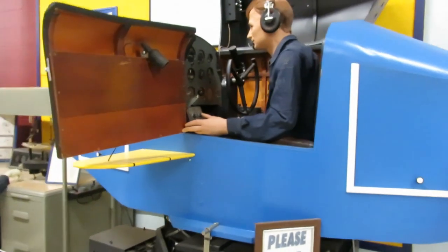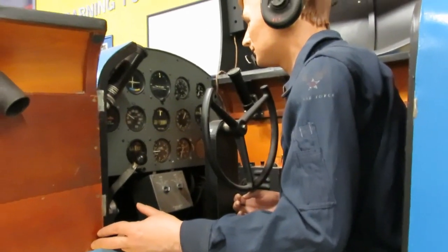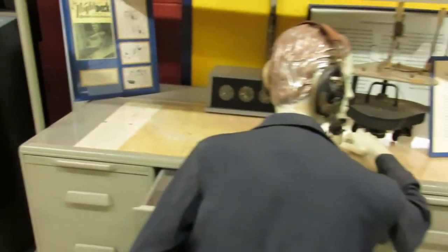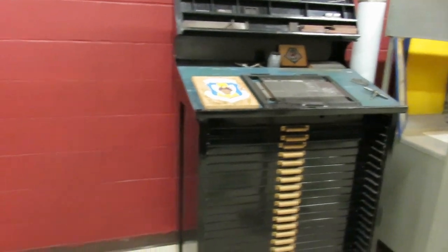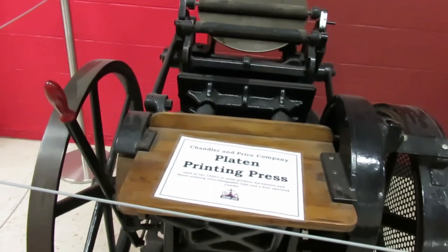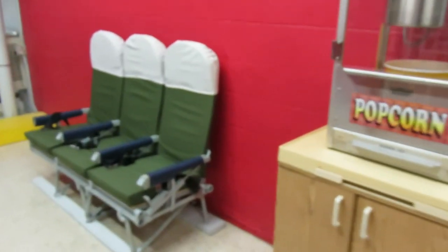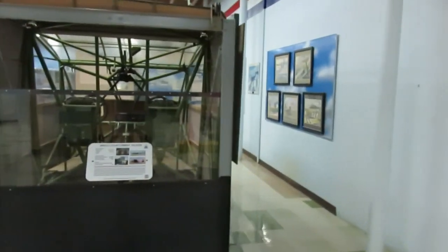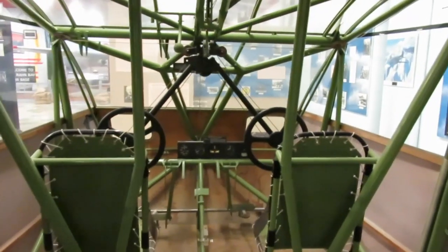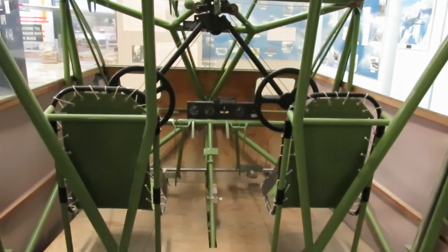Here's a Link trainer. With the student and the instructor. A small printing press and the typesetting desk. Popcorn machine. Military looking passenger seats. A cockpit section from a Waco CG-15 combat glider. Very Spartan.